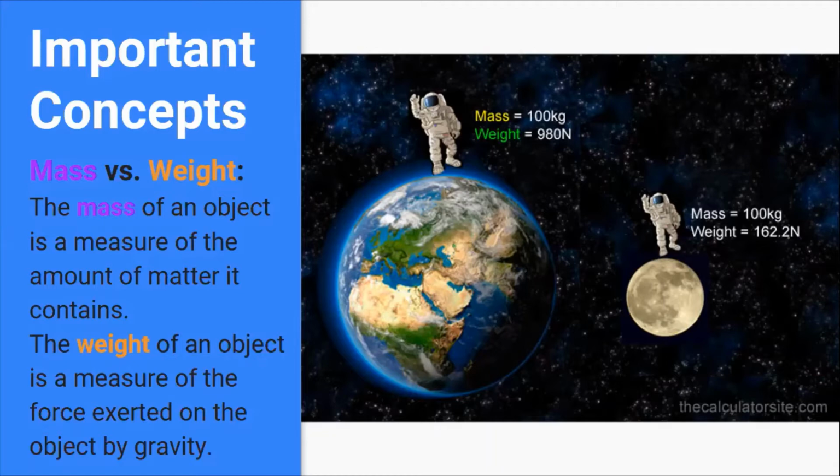And so you'll find that although you have two objects that are the exact same mass, like we have here, we see our astronaut here who has a mass of 100 kilograms, and we see our astronaut over here on the moon who also has a mass of 100 kilograms. These guys weigh very different amounts because here on Earth the gravity is much stronger than the gravity on the moon. So although these astronauts have the same amount of matter inside of them, they will weigh different amounts depending on the amount of gravity pulling on them.